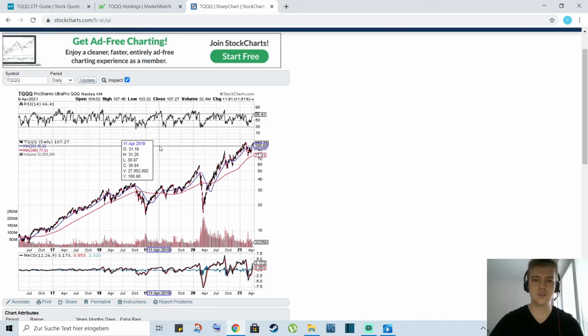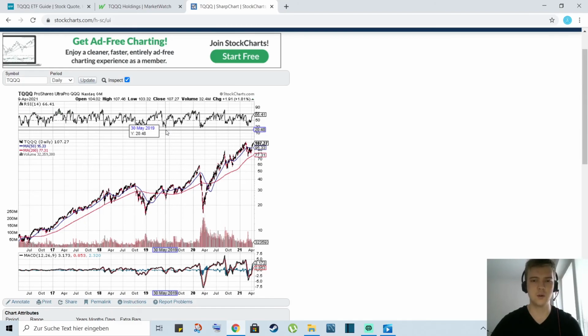My strategy is very easy, so just buy when the RSI is around 30, and sell when the RSI is around 70, and then just wait for it to drop and buy again around the 30 level. There are not that many opportunities during a year. Usually there are just 3 to 4 opportunities, so make sure you time it correctly, and yeah, just happy trading and hopefully you make a lot of money.